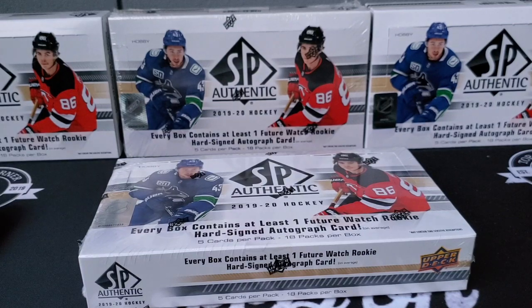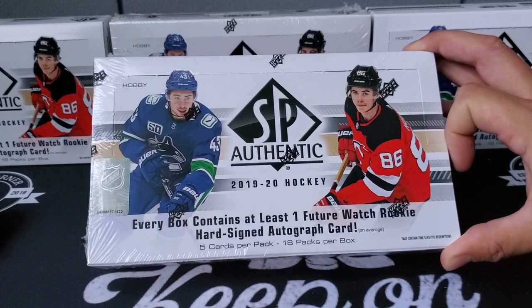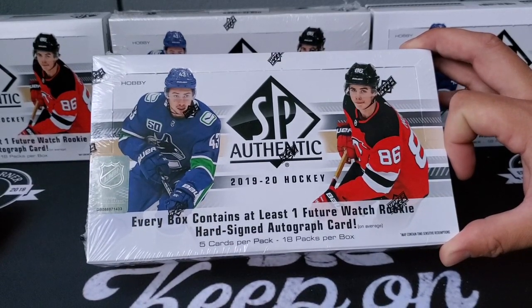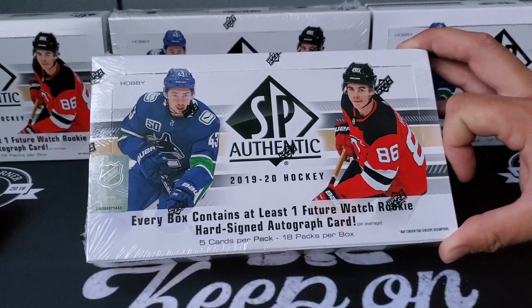Today on Top Corner Breaks, we've got a box of 1920 SP Authentic. Next round, let's get busting.